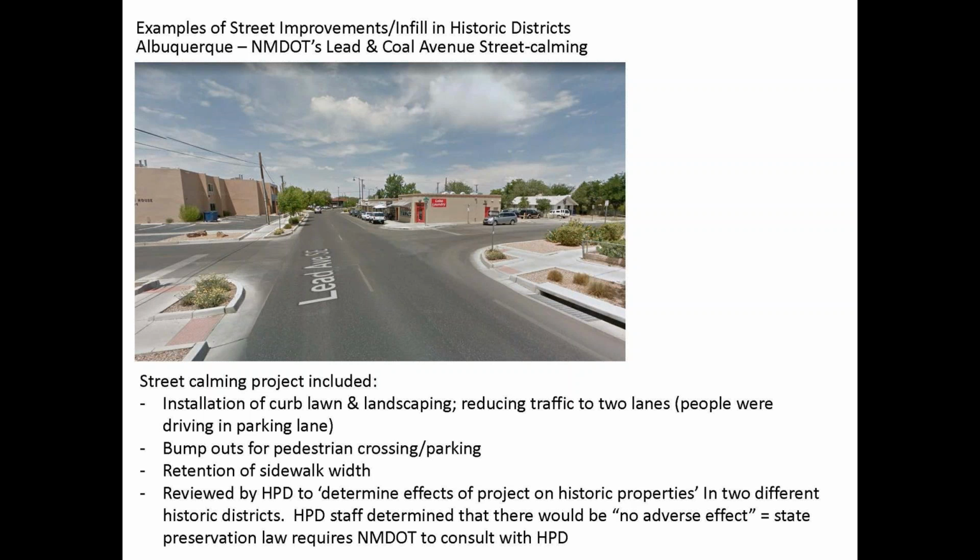So again, there is this agreement between state agencies, and particularly between MainStreet, HPD, and DOT. State preservation law actually requires that DOT consult with HPD on any project that's located in a historic district. I would just note here that if DOT is doing a project in your community, particularly in your MainStreet Historic District, and you are not aware of them consulting with HPD, feel free to let me know. That's something we can help make sure is happening as well.